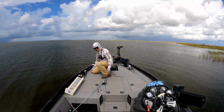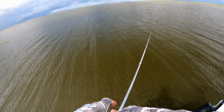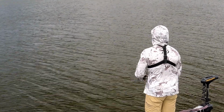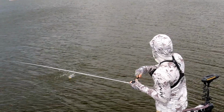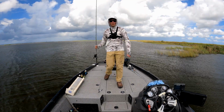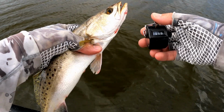There you go. Come on, come on, come on. Unbelievable. Dude, is there like a school of them just hanging out in front of the boat? What's up? Oh my goodness. All right. Speckled trout 16.